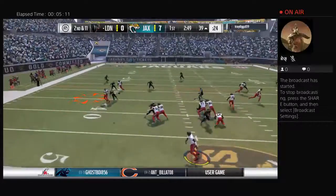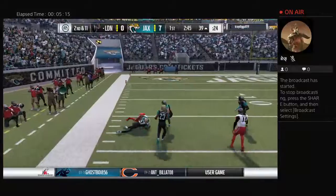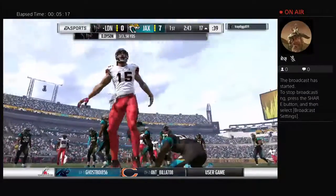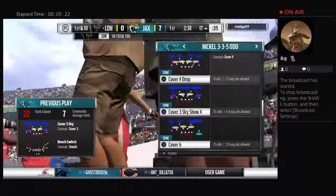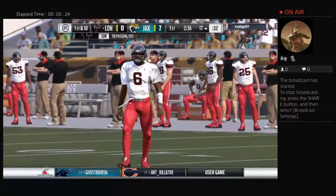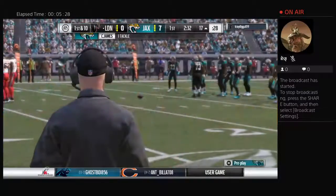Out of the gun, they'll look to throw. He's got Fuller. And he gets this one all the way down inside the 20-yard line. We heard them talk before the game about utilizing the intermediate passing game this week. It works for them there. They move the chains. And we saw them work on it in practice as well.